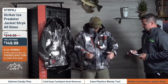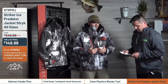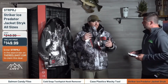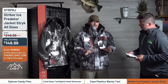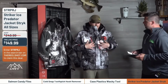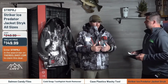Correct. And like Matt was saying, I do have quite a bit of space in this. They're built about a half size big, so you can layer underneath. If you need more warmth, they make base layers to go along with these. Stryker has everything apparel-wise to partner up with this suit. One thing I do want to say is you do not notice the flotation when you put this on. Everything is built into the arms and the back, and there's some in the chest as well. It feels like any other jacket you'd put on. You don't even notice that flotation is built into it.